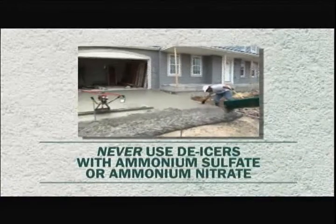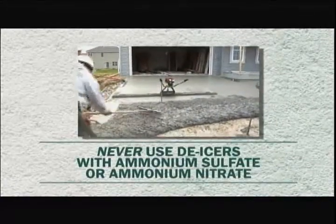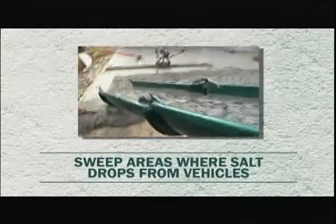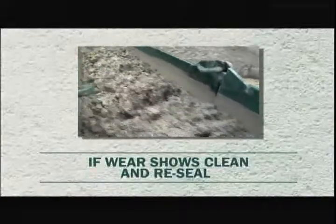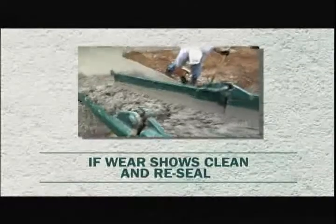Never use de-icers containing ingredients such as ammonium sulfate or ammonium nitrate. They attack and destroy concrete by chemical reaction. Be sure to sweep areas where de-icing salts drop from vehicles. If wear shows in high traffic areas, as sometimes happens after 5 or more years, clean the surface and reseal for further protection.